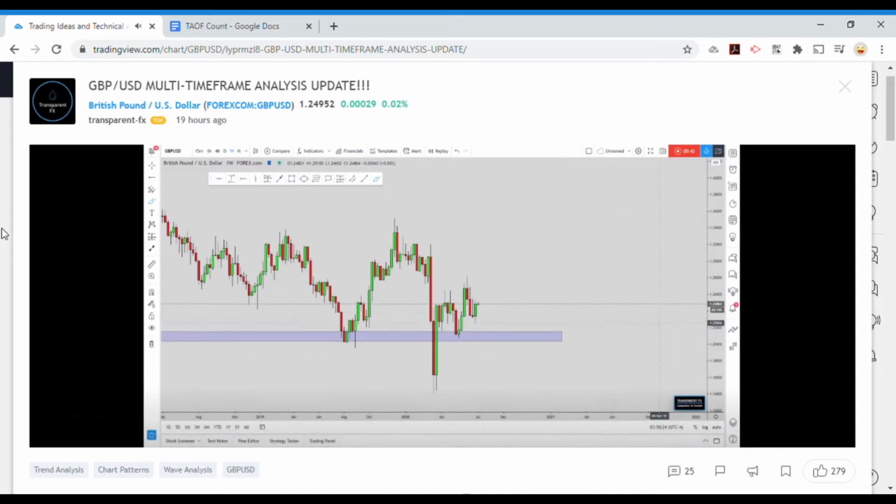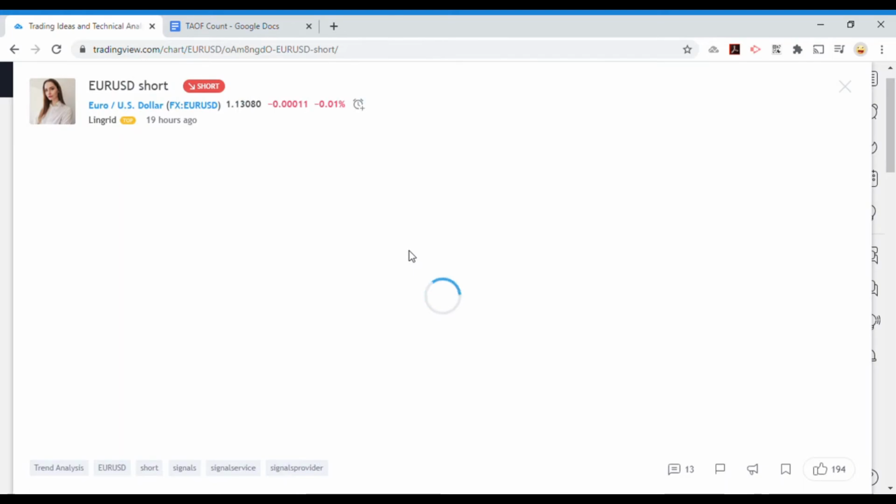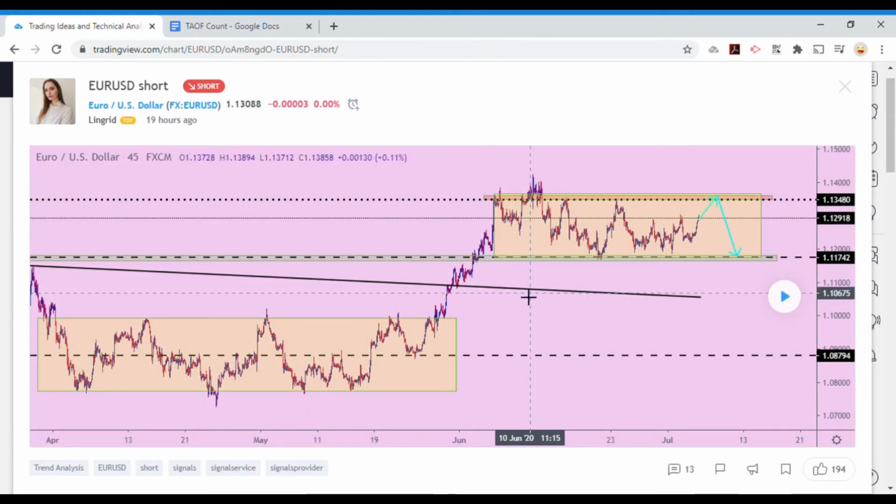the wick. And so if you can go back and sit down on the weekly time frame, you can literally just see ideas, trading ideas fed to you.